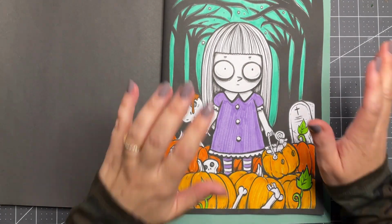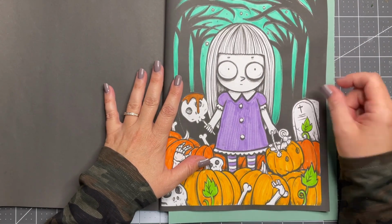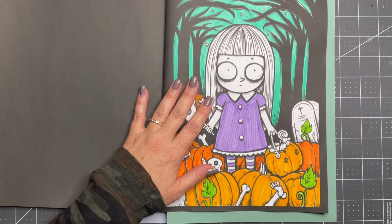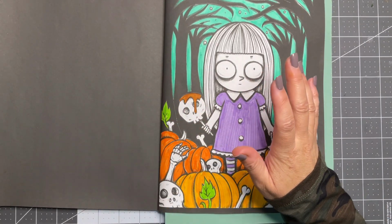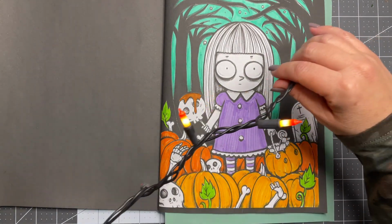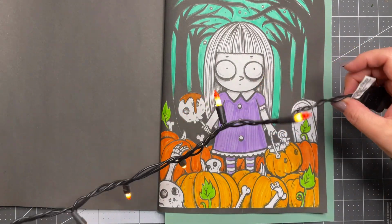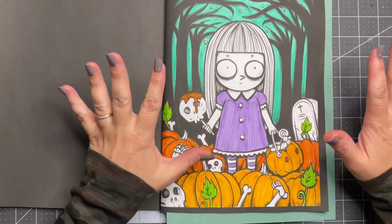And yes, I do. I don't do as much as I used to, unfortunately. But I love lights. I even have a string of lights on my bookshelf here, like these. Oop, and I just knocked them off. But yeah, the candy corn lights, bat lights, ghost lights. I like different lights.